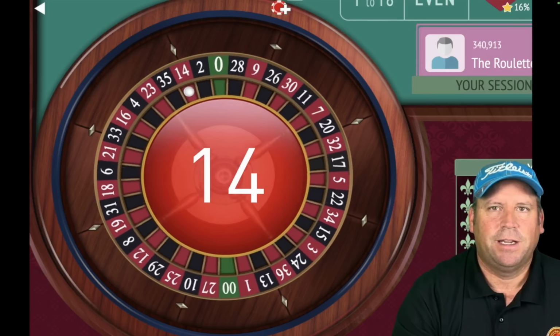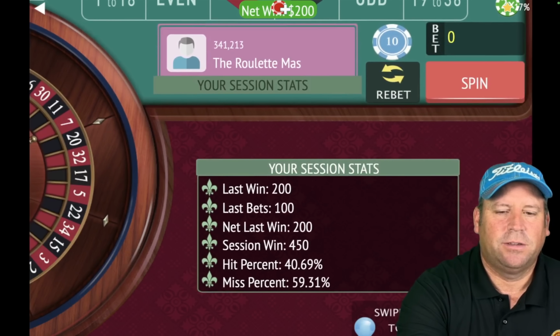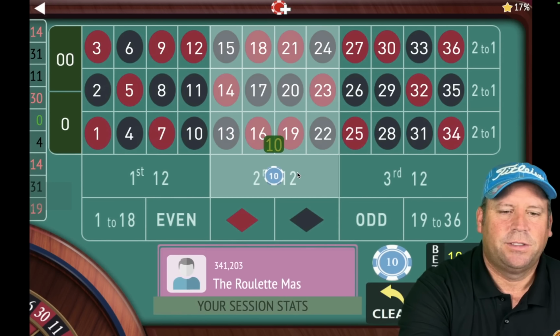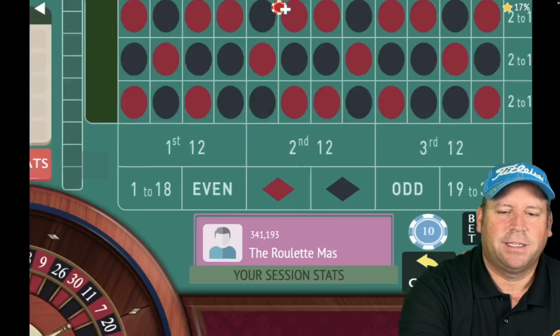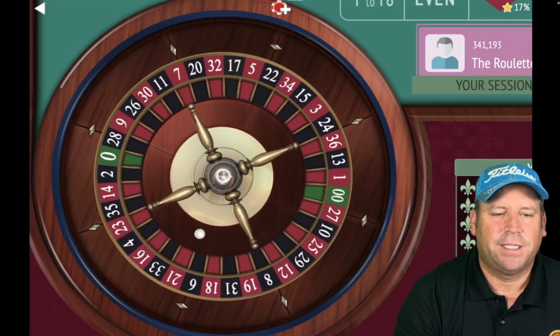That's a 14 red. That's a good one. That's a jackpot win. That's $200. We're up 450. New session profit. Fantastic. And let's start it back over at 10 each. We're 12 minutes in out of 15.